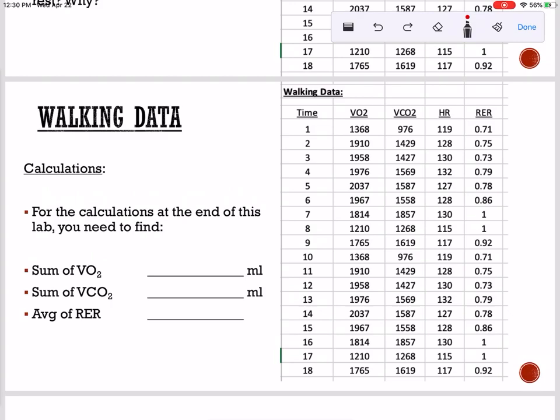Okay, now, once we get to the end of this lab, you're going to have to do some calculations. And to prepare for those calculations, you're going to have to do some math. So I'd like you to do this right now. Feel free to pause the video after I explain it. You're going to need the sum. So you're going to have to add up all the VO2s. Add up all 18 values and give me the sum of the VO2s.